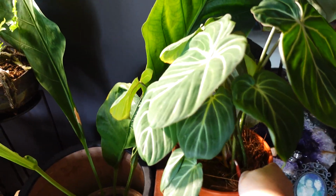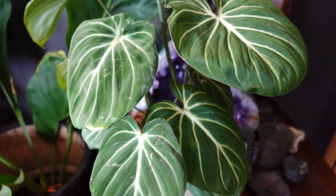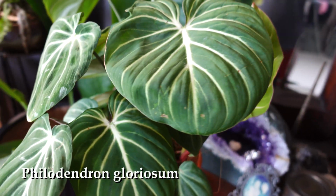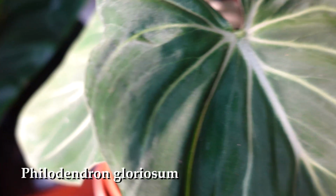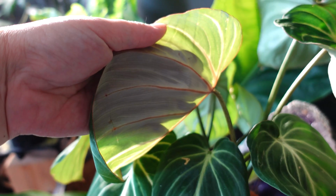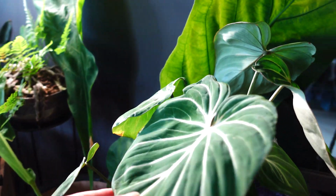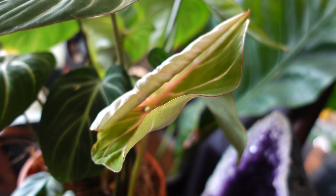Now this is actually a new plant I got. I got this maybe 2 weeks ago. This is apparently a new hybrid of the Philodendron gloriosum. It has extra white veins, and the veins are pink at the bottom. So it's quite a compact plant. I don't know how big the leaves will grow because this is just a baby.